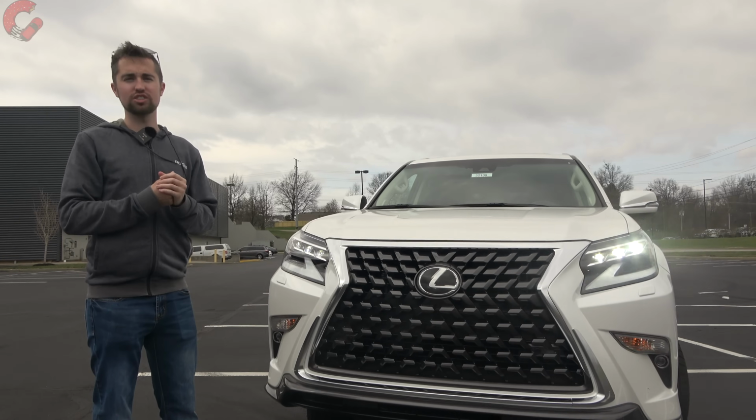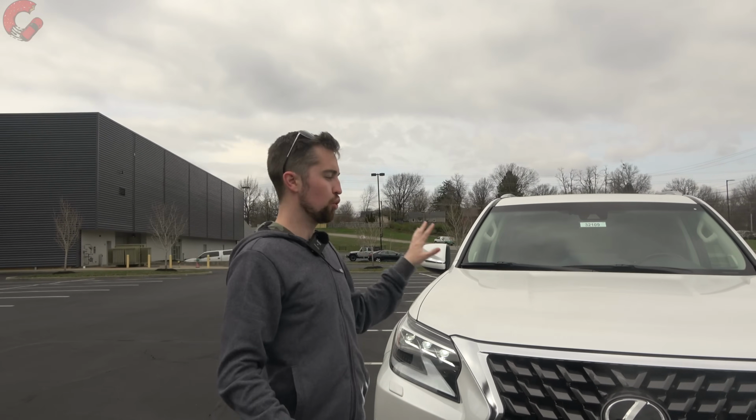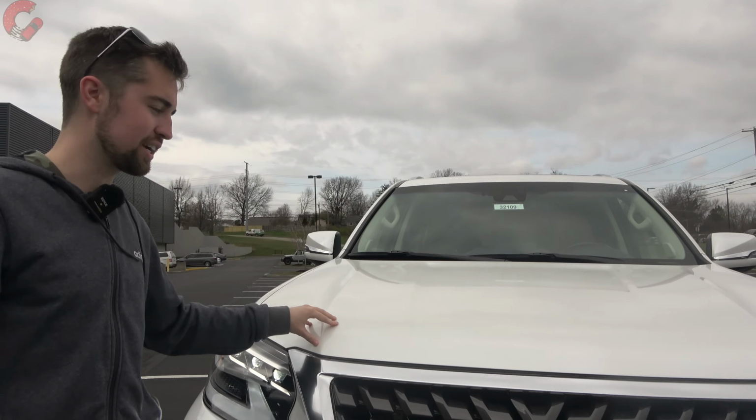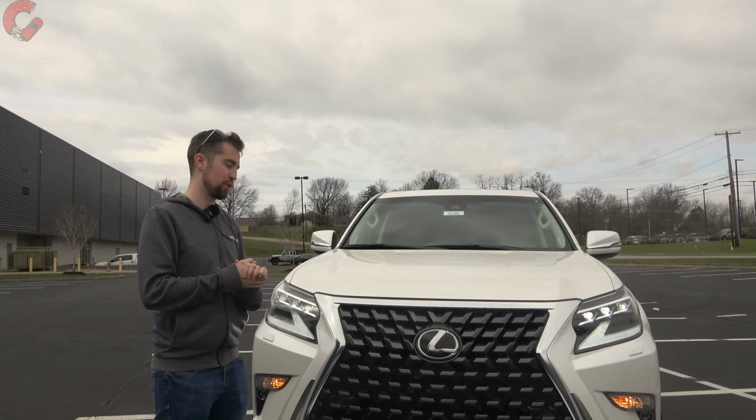Now let's talk about what's new for 2023, because there's two things I want to mention right from the start. Nori Green is now offered on just the Blackline model, and this right here is actually a new color. It doesn't really look like it, but this is the new Eminent White Pearl, replaces the previous Starfire Pearl.